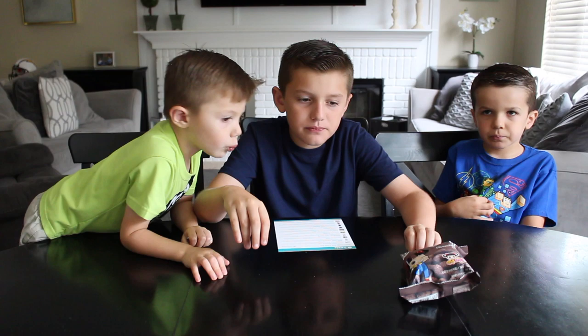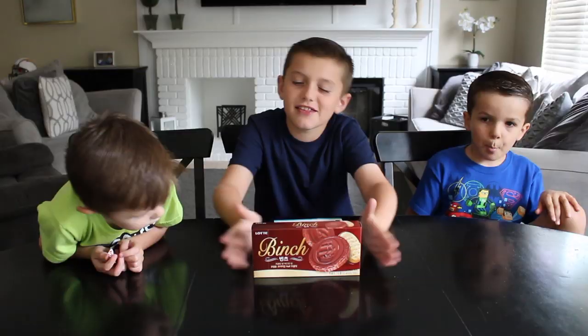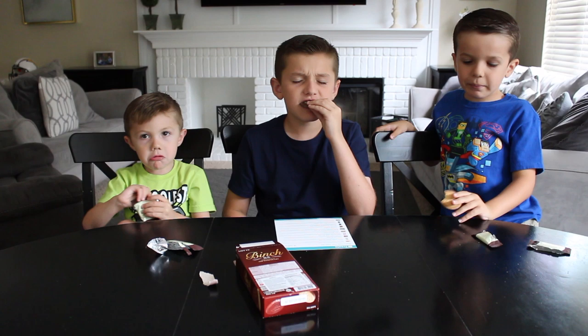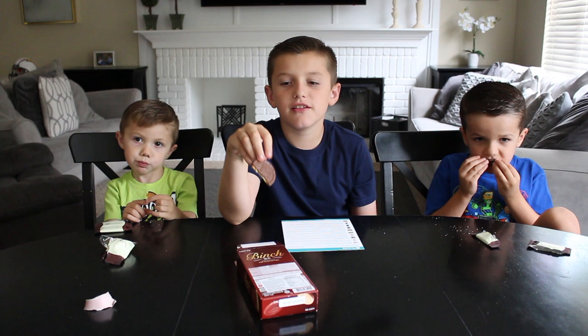Next up is Binge by Lotte. Binge by Lotte are gourmet cookies that come individually wrapped inside of a box. Yep, they do come individually wrapped. On one side, it's a cracker. On the other side, it's chocolate with a charm. I ate some of the cookies.